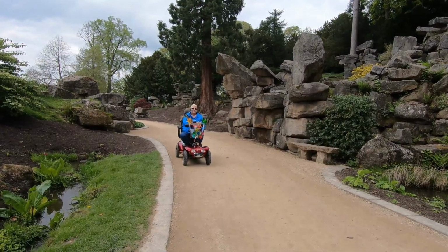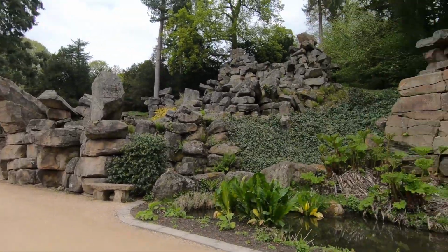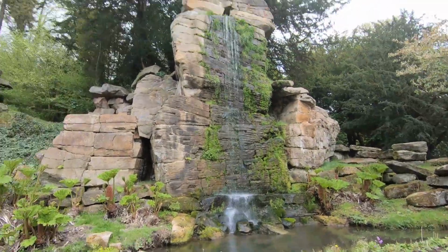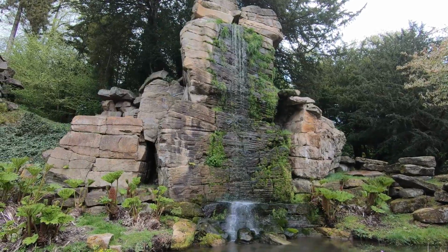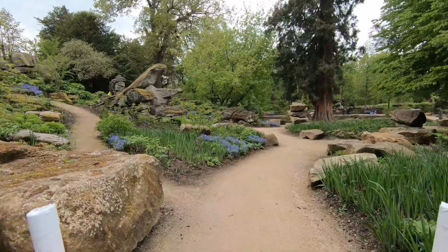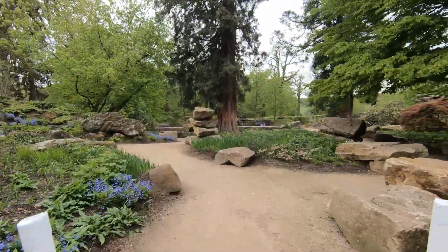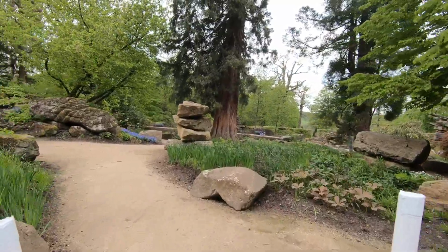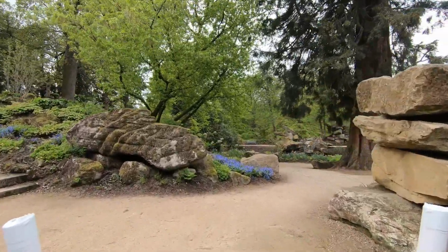There you go. Now, this is what you would call a rockery. If you're going to have a rockery, have a good one. If you're going to have one, do it proper. I don't think I'd go up that one. This isn't the maze, though, is it? This is not a maze. I'm going down here. I'm not doing that bit, that's steps there.